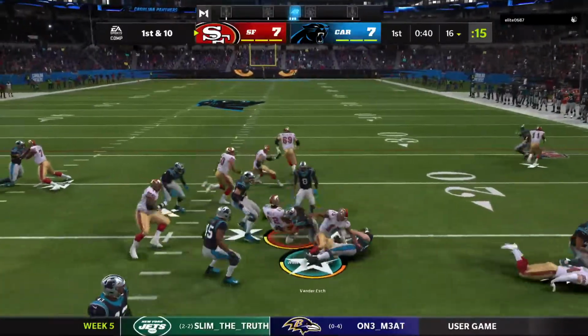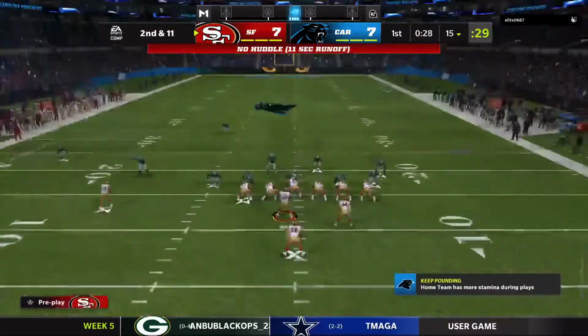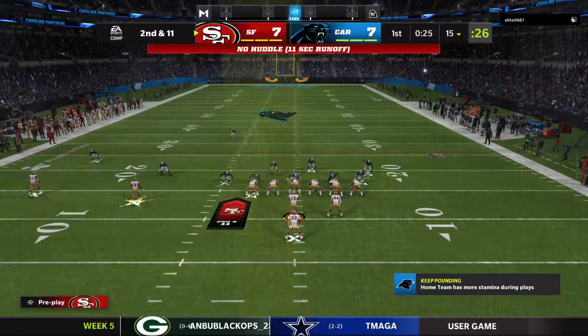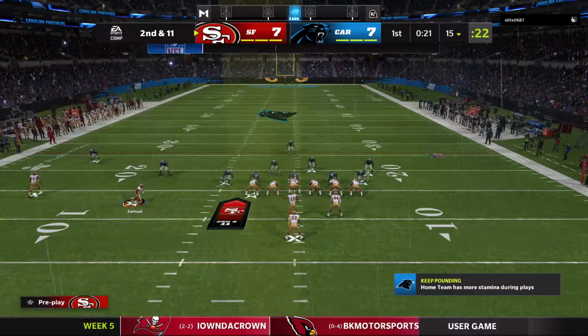Yeah, because 2 interceptions for him in college and a half. I mean, that just didn't happen. And he held on to it, but he probably shouldn't have as they get him behind the line. Officially, it's a 1-yard loss. That's going to bring up 2nd and 11.